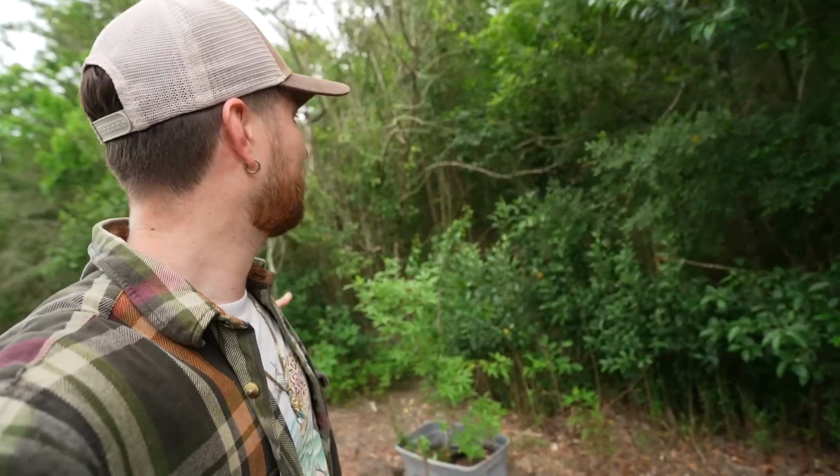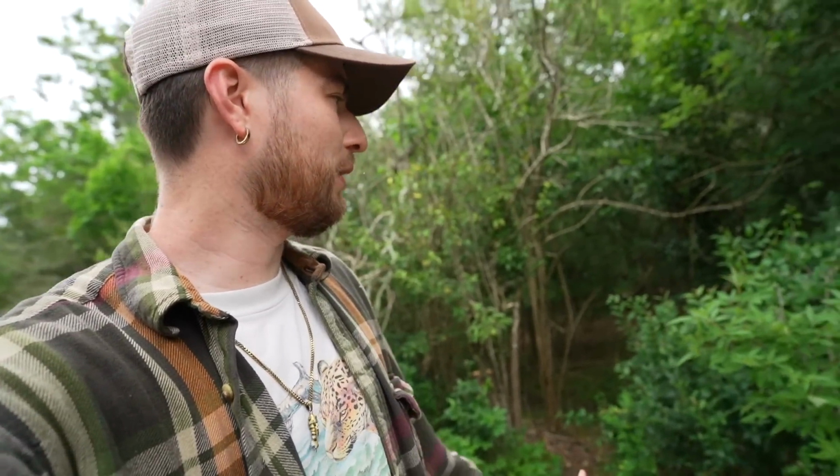So today I am gonna clear this whole row of invasive trees, leave the native species, and plug in a couple of recent purchases as well.